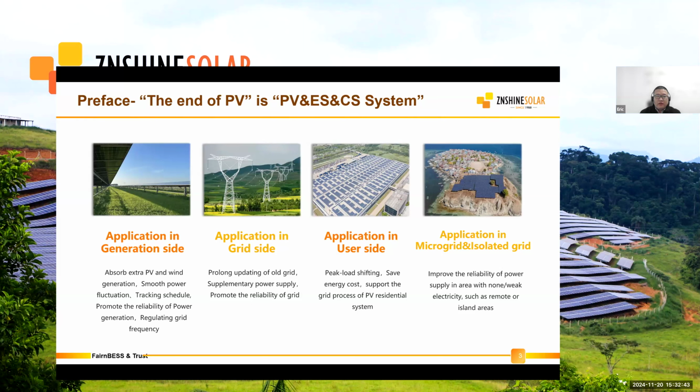As for the functions of the application, energy storage can absorb the extra PV and wind generation, smooth the power fluctuation, and also promote the reliability of power generation. On the grid side, it can prolong the upgrading of the old grid, and it can be a supplementary power supply. On the user side, it can perform peak load shifting, and also, most importantly, it can save energy costs. The PVES system can also be used in microgrids and isolated grids, especially for example some isolated islands.